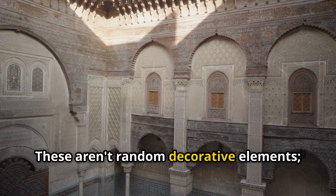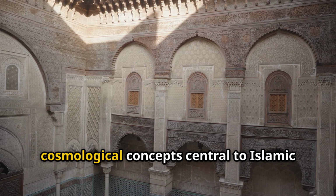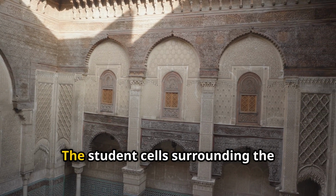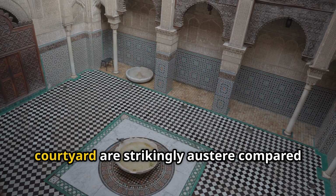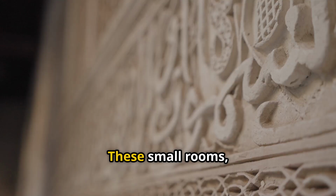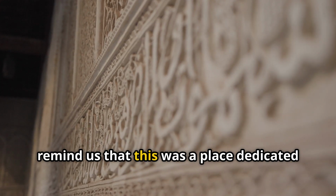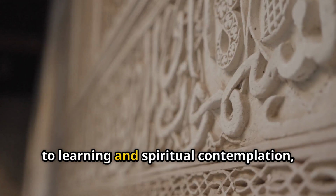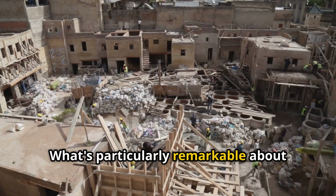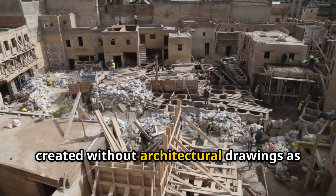These aren't random decorative elements. They represent mathematical principles and cosmological concepts central to Islamic intellectual tradition. The student cells surrounding the courtyard are strikingly austere compared to the ornate common areas. These small rooms, where scholars would study and sleep, remind us that this was a place dedicated to learning and spiritual contemplation, not luxury.